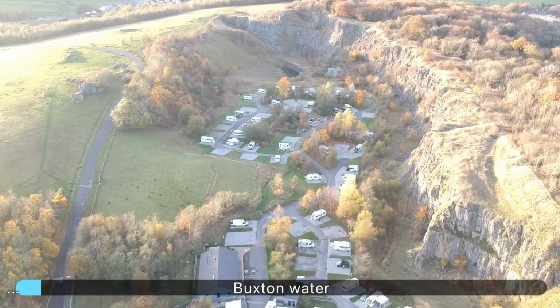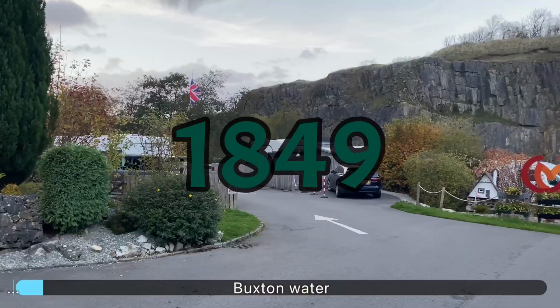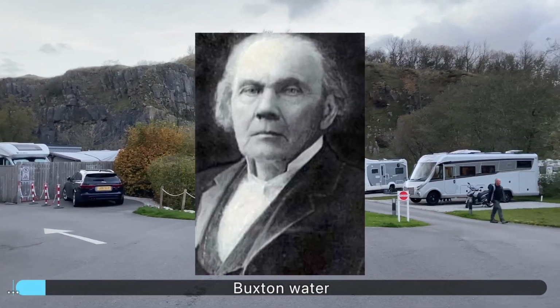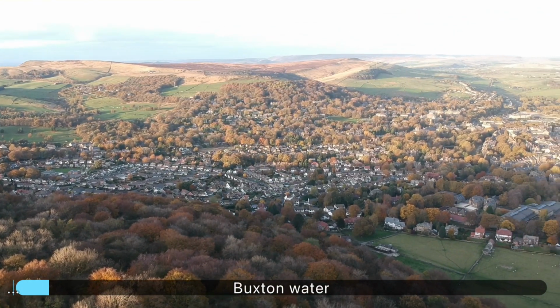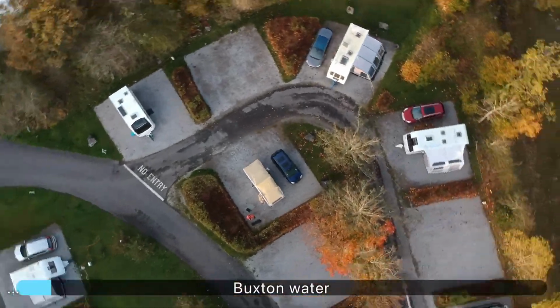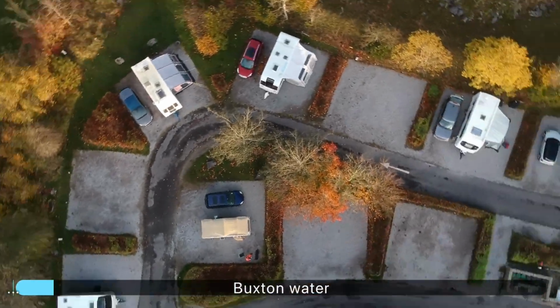But did you know that Buxton was actually founded in 1849 by Irish Presbyterian minister Reverend William King and 15 former American slaves who, with other Underground Railroad refugees and abolitionists, purchased 4,680 hectares of land? That's Buxton. So, our British history isn't all that bad, is it?